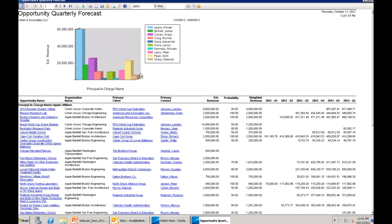Nice pretty report. We've got a graph across the top here. It's sorted by principal, so my first principal, William Apple, and then I can see all of the organizations that William Apple is in charge of, as well as the estimated revenue and the probability, and then the quarterly forecast out for the next year or year and a half to see where we may end up based on what we have in our pipeline.